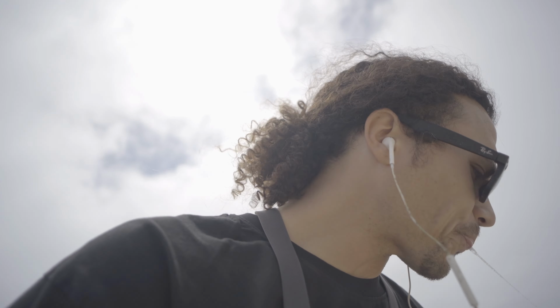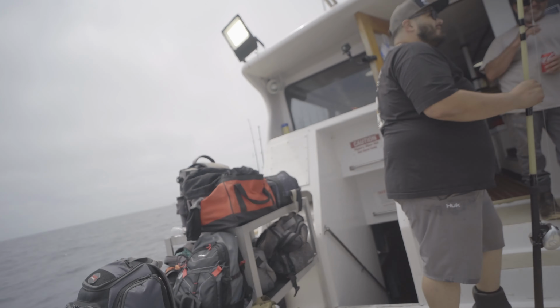Boat's sick though. I like the layout of the boat. Everything's been cool, a lot of room. The AC is kicking down there. That's one thing about this boat. It's cold down there. It's nice. So that's definitely a plus, but we're going to get back out here.